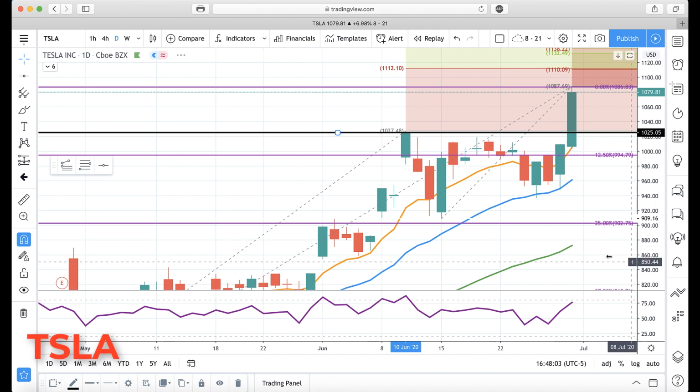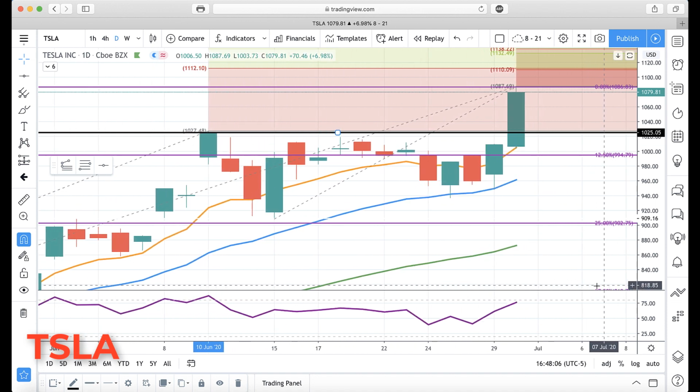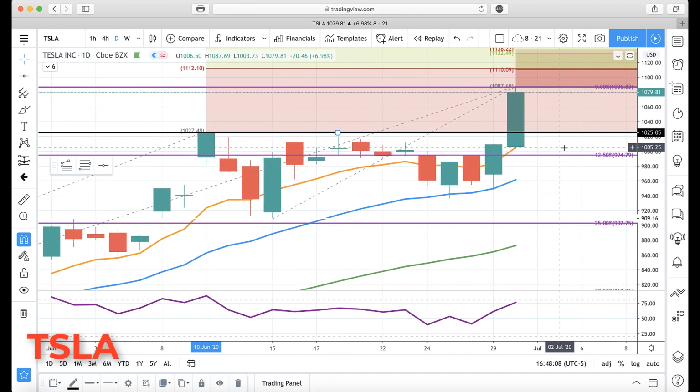Taking a look at the daily, you can see there's minor support. I'd really be watching that 995, but you might have some minor support right around 1,010. And then major daily support all the way back down to the 962 area.